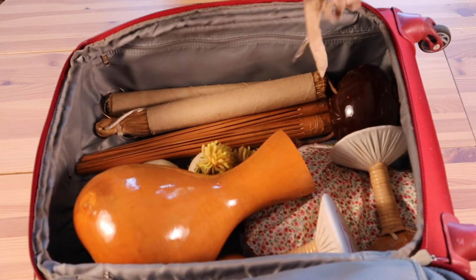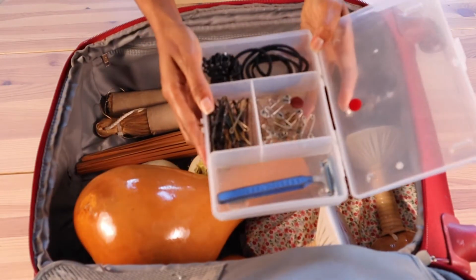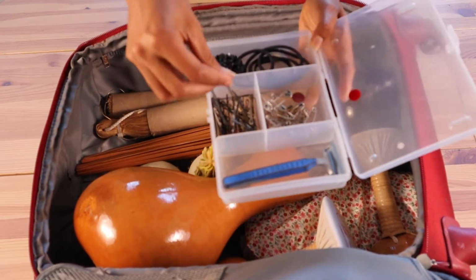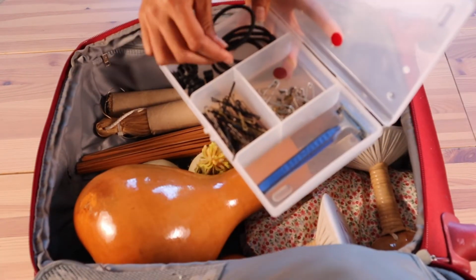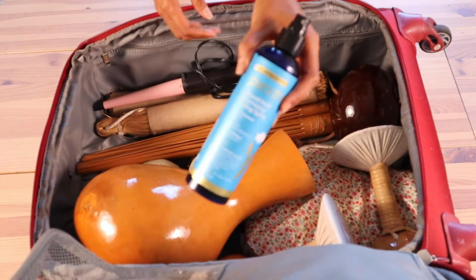I'll also bring my nude bra, briefs, and thong. Then we have all of my hair tools, so bobby pins are a must. I'll usually bring hair bands, I'll bring my curling iron, a brush, and definitely some hairspray.